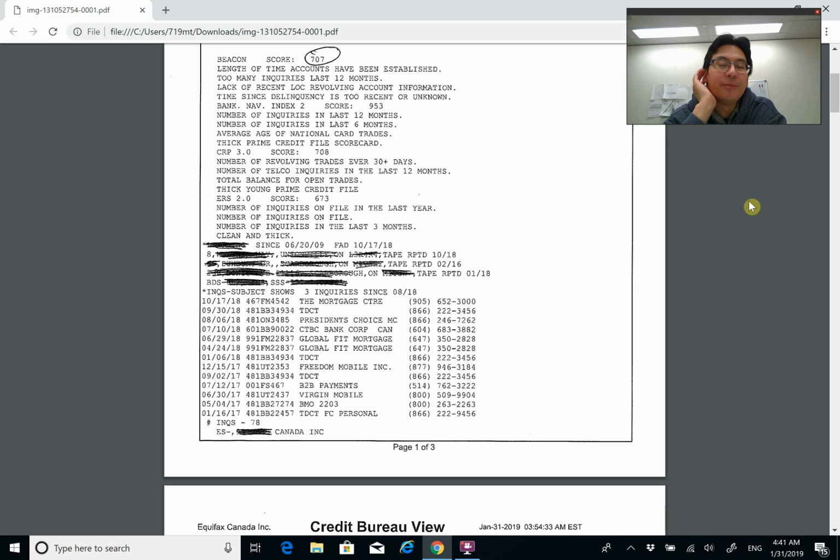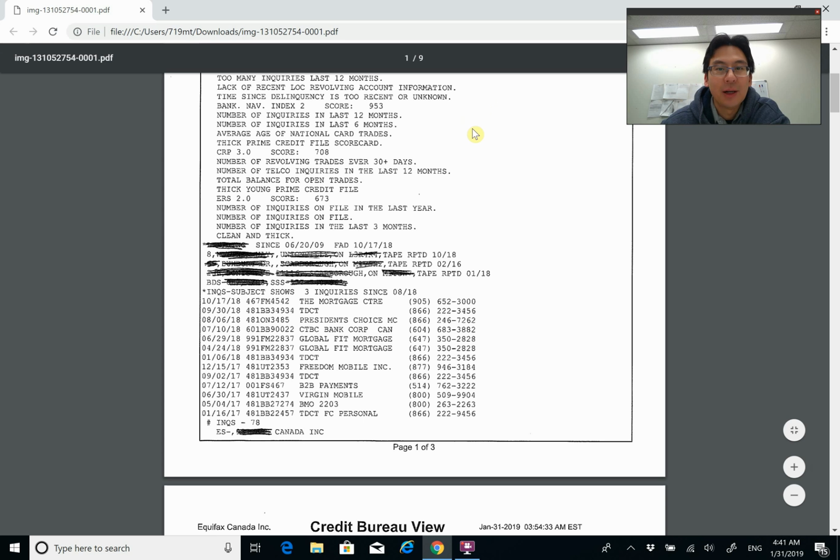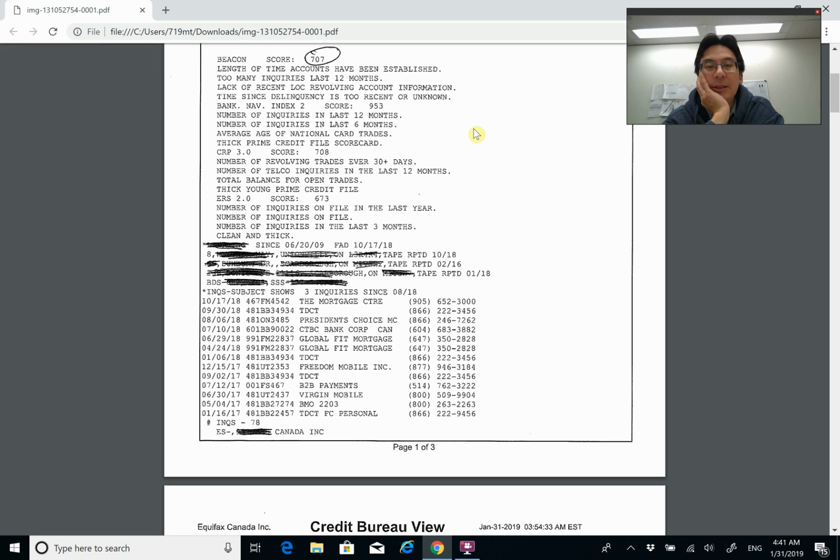So again, we just spoke about it. If you have too many inquiries in a short period of time, it will make your score lower. So if you know that you're going to get a mortgage 3 months from now, and then there's someone who is telling you to get a Costco credit card, I think you should say no, just to make sure that your credit score is as high as possible. So that's some tips, okay?